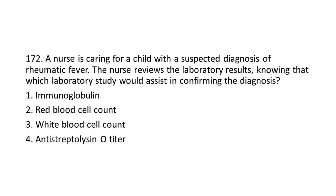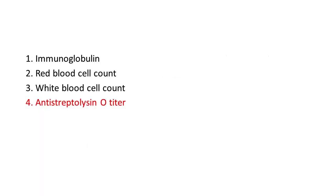172. A nurse is caring for a child with a suspected diagnosis of rheumatic fever. The nurse reviews the laboratory results, knowing that which laboratory study would assist in confirming the diagnosis? 1. Immunoglobulin. 2. Red blood cell count. 3. White blood cell count. 4. Antistreptolysin O titer. The answer is 4.